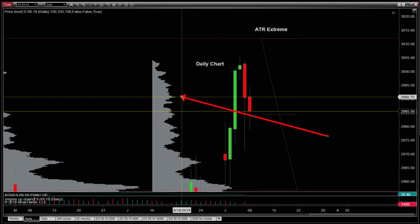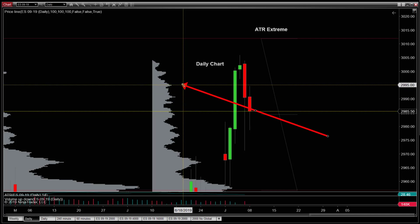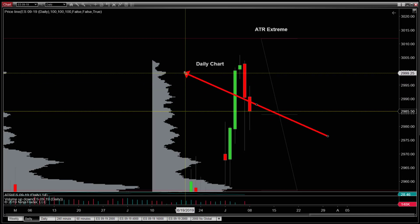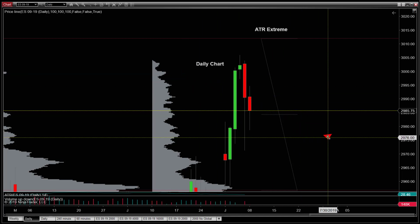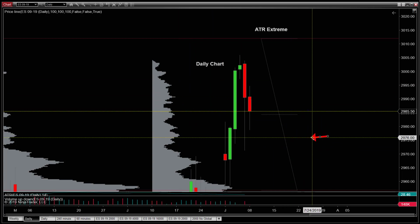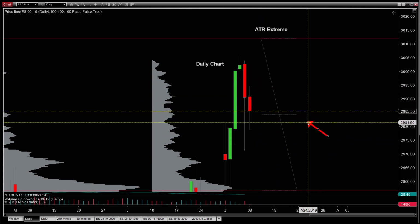And on the upside, you have this nice little 90, 95, and then you have a pretty good one right at the top at 3,000. So we're kind of right in the middle, trying to make a decision on which way we're going to go for the day.